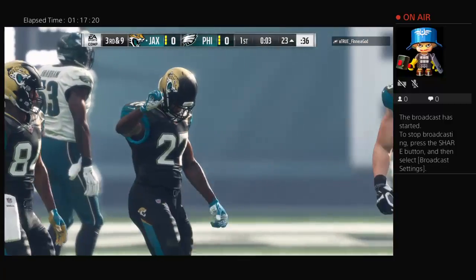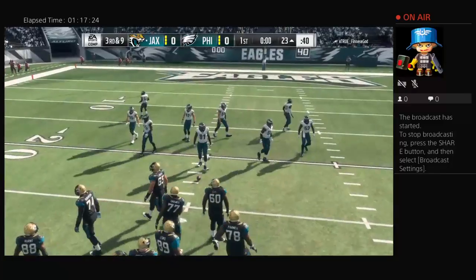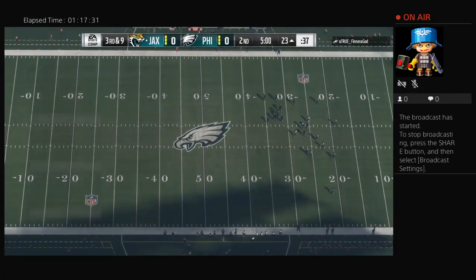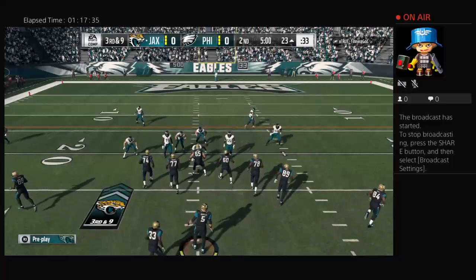Well, that call makes sense because they've been throwing it well on this drive, and once again, they show passing formation, showing the shotgun. Then they ran out of it. That's a nice play by them defensively, though. Now play number 7 of this drive, but it's a tough 3rd and 9.